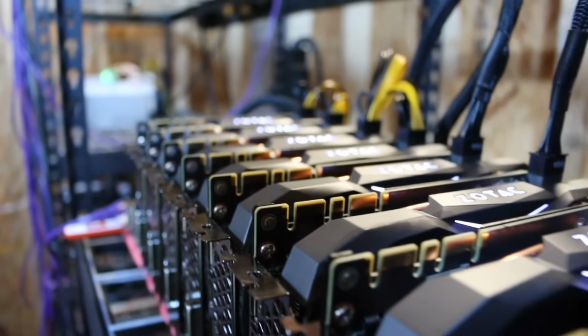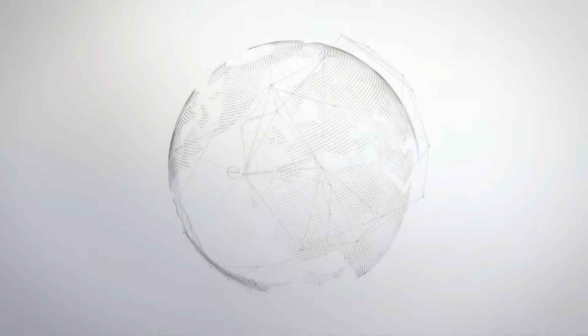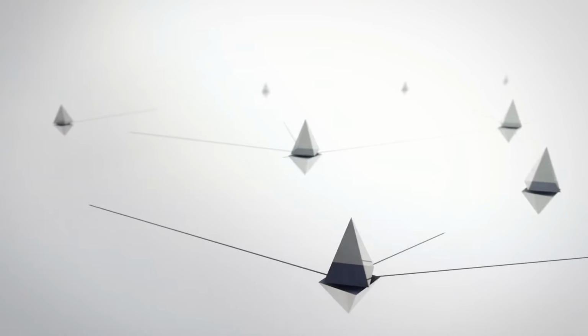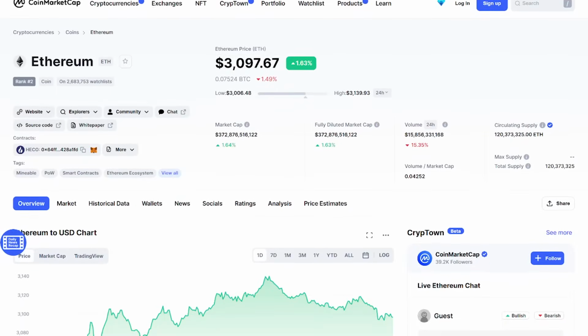Historically, graphics cards have been an incredible way to earn passive income. And I ain't talking about some video game, I'm talking about GPU mining cryptocurrencies. Yeah, you could have been stacking up Ethereum, Ether, ETH when it was just a couple bucks a coin. Maybe 40 bucks a coin, maybe 80 bucks a coin, maybe hundreds of dollars per coin. And now it trades for thousands of dollars per coin.